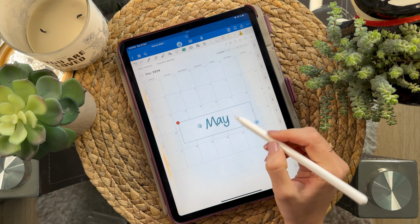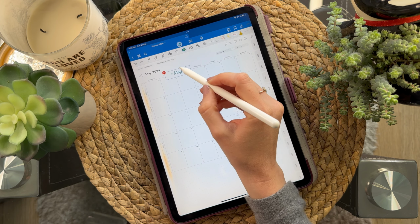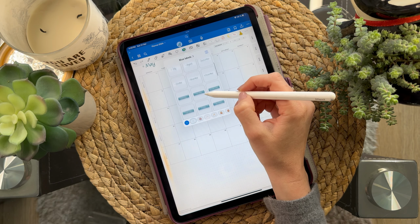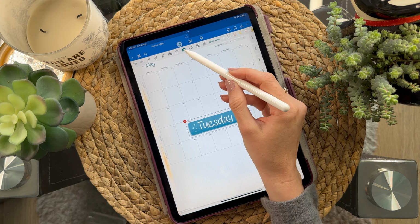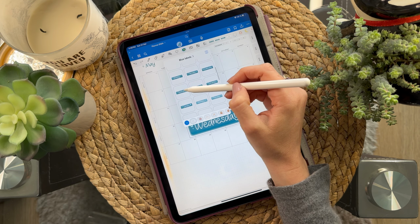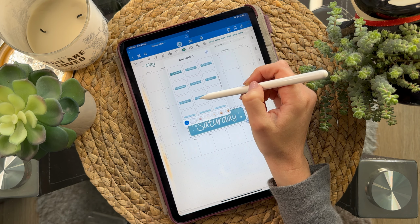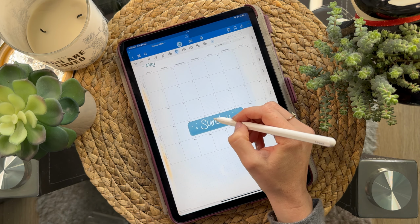To start, let's bring it to life by adding these sea blue labels for the month and the days of the week. They are not only practical, but also oh so pretty. They evoke the calming hues of the ocean and make planning feel like a tranquil retreat.